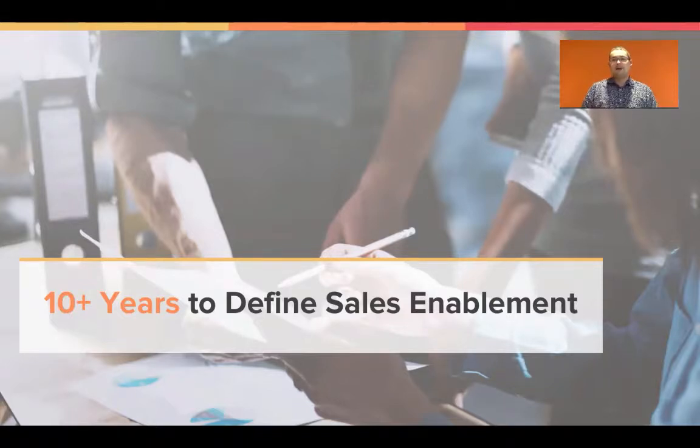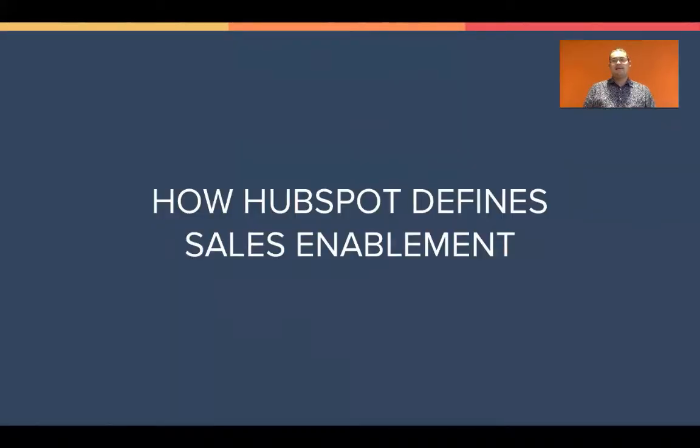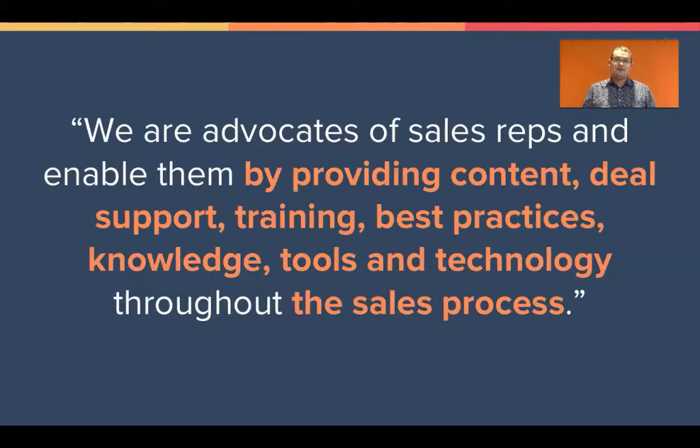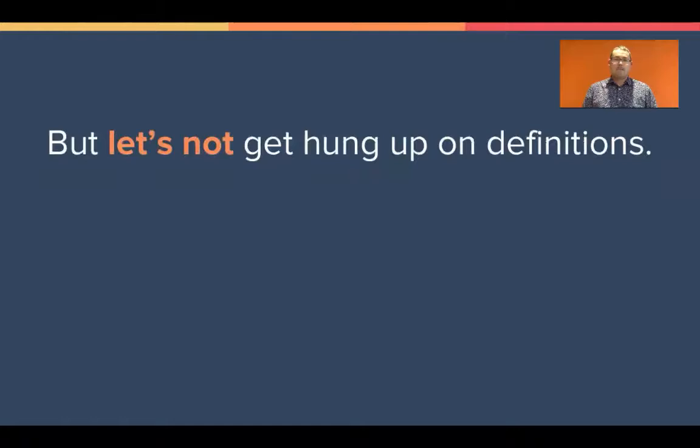So let me add some clarity to the discussion by talking about how HubSpot defines sales enablement. So to us, sales enablement is a strategic discipline that partners cross-functionally to help the sales organization succeed. We are advocates of sales reps and enable them by providing content, deal support, training, best practices, knowledge, tools and technology throughout the sales process.